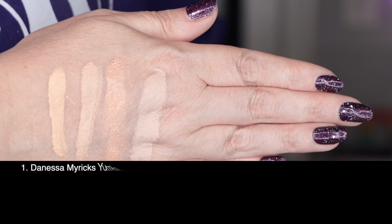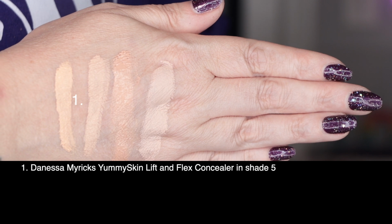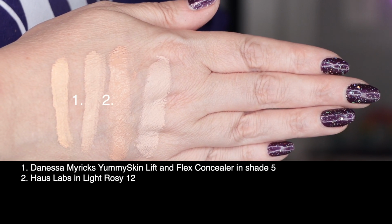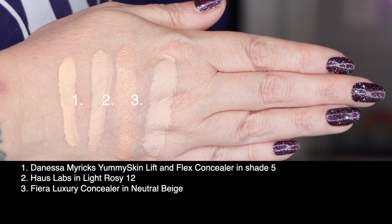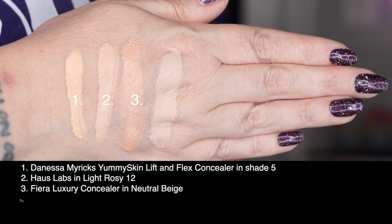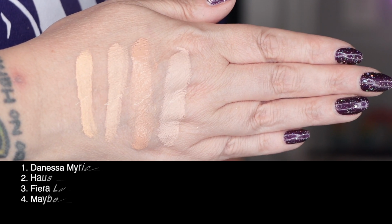Alright, let's take a look at shade 5, swatched against a few others in my collection. Swatch time. First up is today's concealer from Danessa Myricks, the Yummy Skin Lift and Flex Concealer in shade 5. Second, I've got House Labs in shade Light Rosy 12. Third up, I've got the Fiera Luxury Concealer in shade Neutral Beige. And last, I've got the Maybelline Age Rewind in Fair.